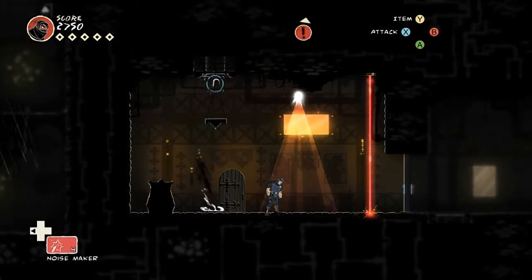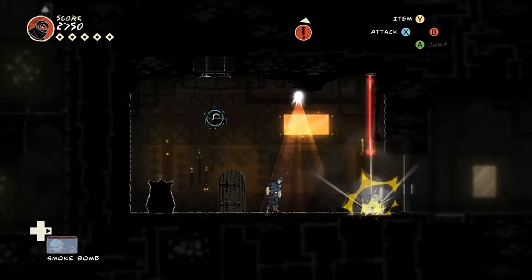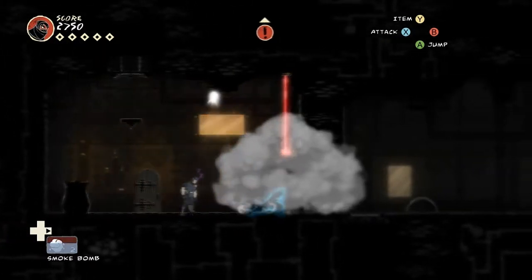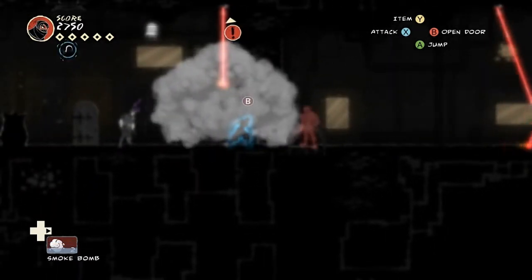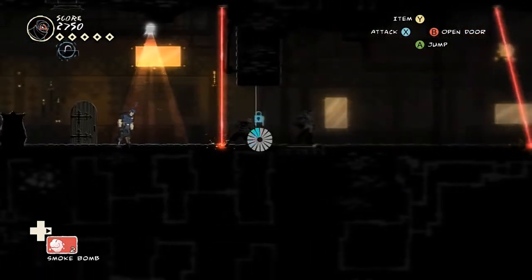This one is asleep, and let's leave him asleep and use a smoke bomb. Now what a smoke bomb will do is we can get under this area right here without getting killed by the laser. Get through the guard and wait for that one to turn around.